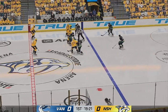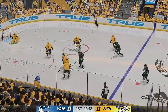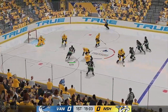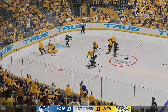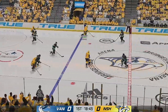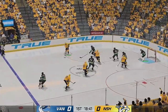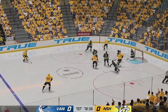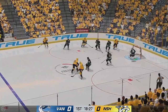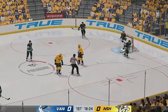Still no score in this one. Pettersson's won the draw here in the open ice. And now it's grabbed by Nyquist. Quick pass to Hughes. Blocked at the side. Slides it over to O'Reilly. Dishes it to Forsberg. Shot! Too much congestion in front. And they continue to fight for that puck along the wall. And a big-time save on a big-time shot.